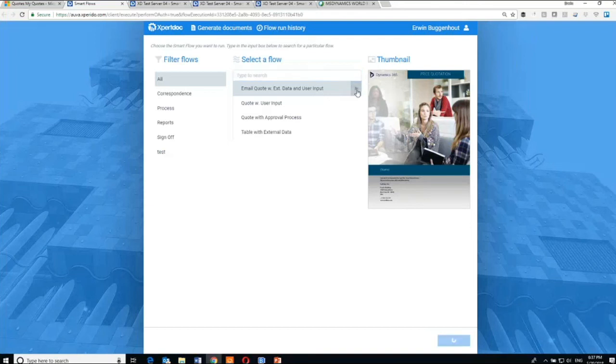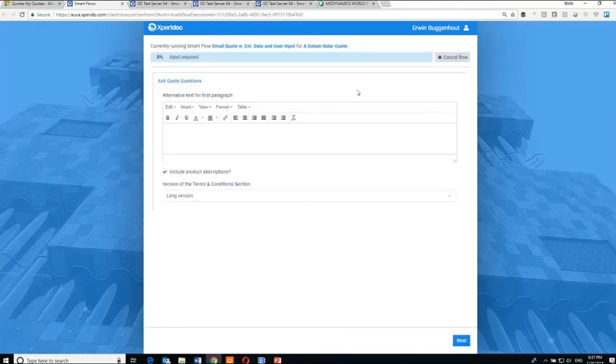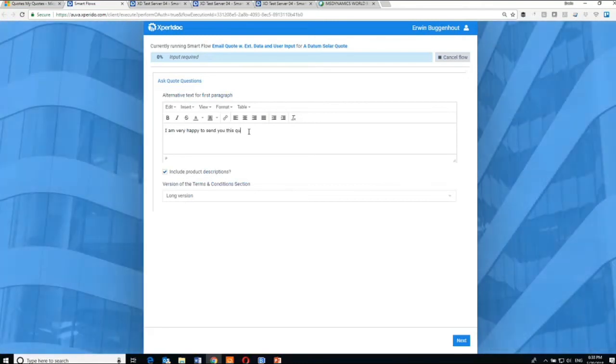So let's hit the run button over here, and basically first step is going to ask some questions. So I can type, as an end user, answers to a couple of questions. Like for instance, do you want to go for an alternative text for the first paragraph? So let's maybe do that, and type something like, "I am very happy to send you this quotation, Renee."